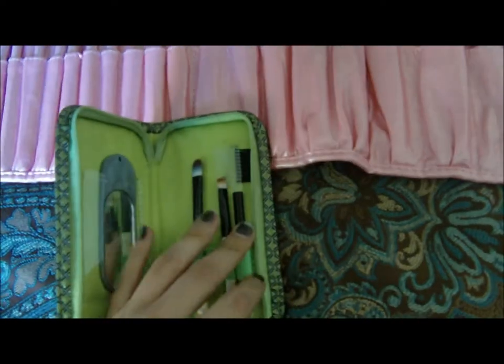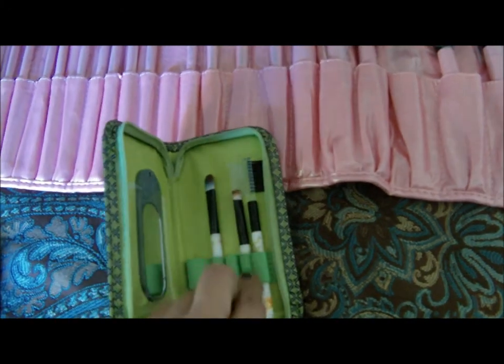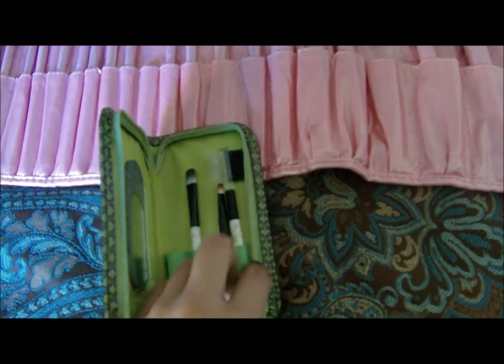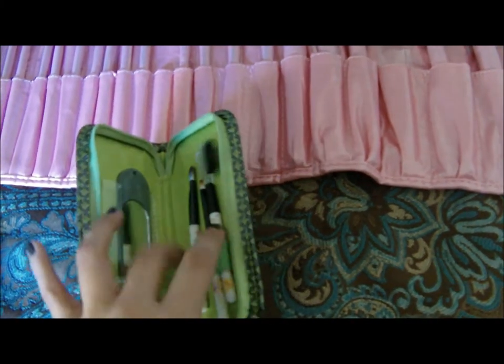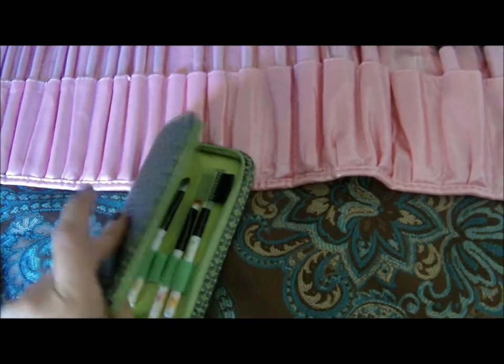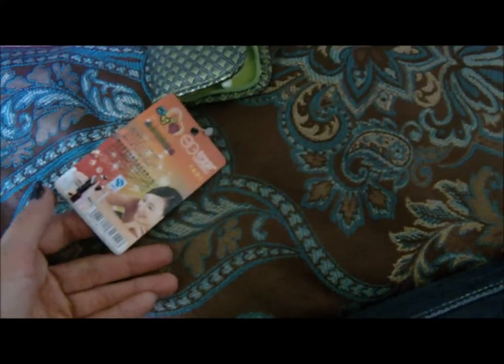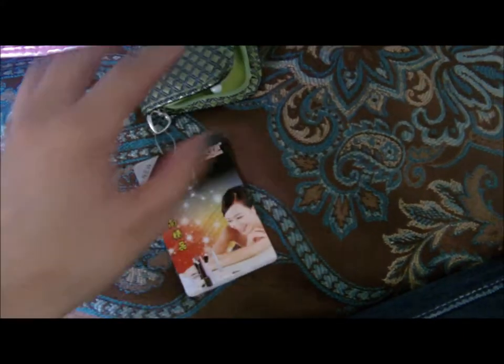Right now I'm missing the blending brush because it's in my bathroom, but there's a blending brush and a crease brush and a little lip brush, and then you've got your eyebrow brush, and it comes with a little mirror and the case, so I really like that. That goes straight in my purse. And that is that. I got both of these sets for, I believe, $20, and then I also got a dress from them, which is this one.